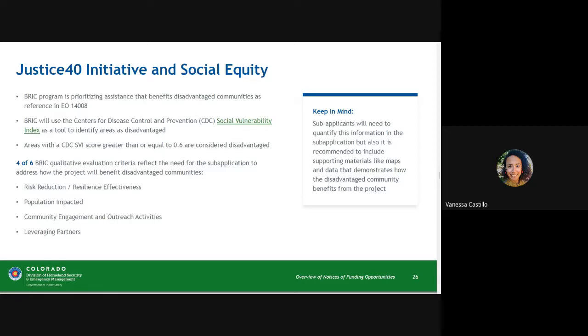FEMA embedded this prioritization in the competitive criteria for both BRIC and FMA. Of the 6 qualitative criteria for the BRIC program, 4 make direct mention of benefits to disadvantaged communities or the inclusion of these communities in project development.